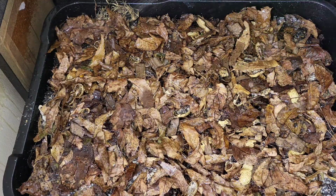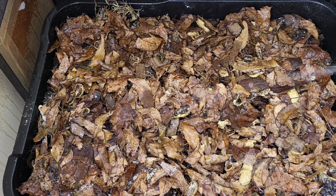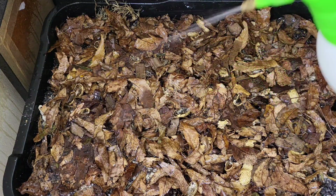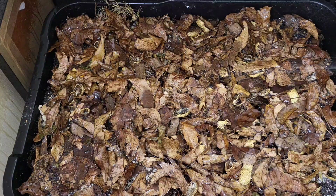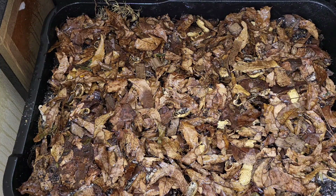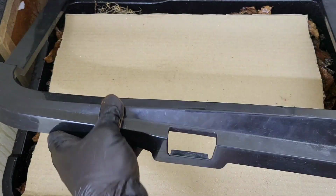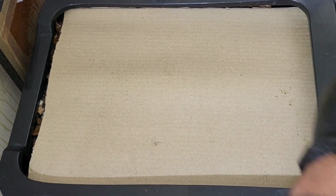I'm going to give it a little bit extra water today because even though it's not dry, I did notice that the bed was drier than the last couple of times. So I don't want to saturate it, but I want to saturate these leaves a little bit, and then let it drip down. There we go. Give them some lovely moisture. Give that a nice little cover. And that's us. Just give it a bit of cover with this.